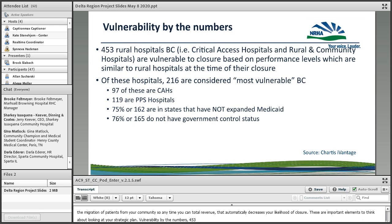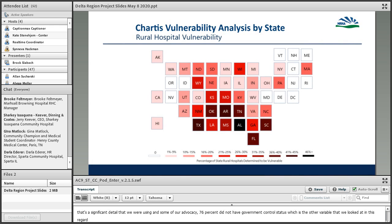So one of the things I wanted to talk about, and this was a source of a lot of my attention prior to the COVID outbreak, is the predictors of hospital closure. And our friends at Chartis iVantage Health Analytics did a study, and I'm not going to spend a lot of time on this, but I would be happy to follow up with some more detail if anybody's interested after the call. These are the variables that Chartis iVantage came up with that were correlated statistically significantly with closure. And those are the ones that are in bold text. So it's the average age of plant, case mix index, government control status, percentage capital efficiency, percentage change total revenue, occupancy, outpatient revenue, system affiliation, and state level Medicaid expansion.